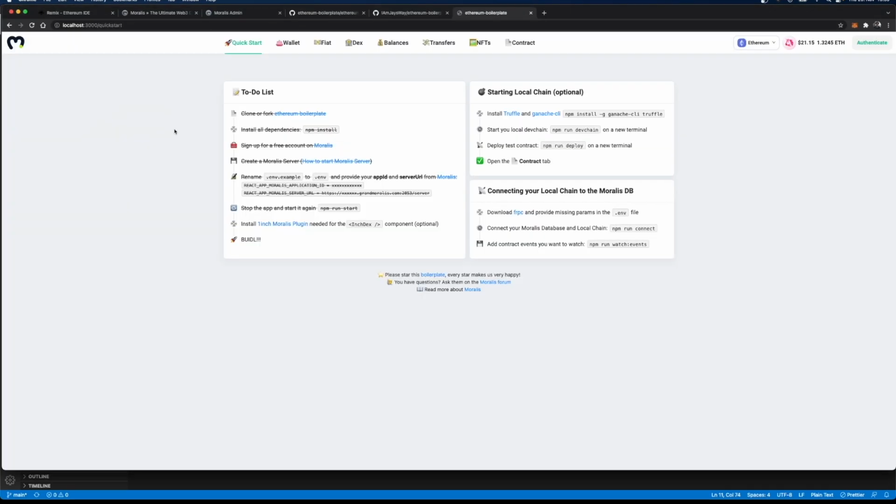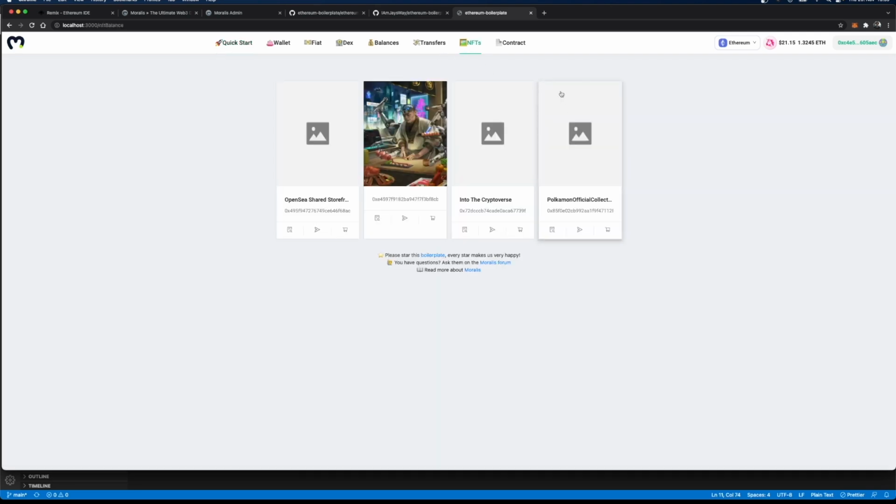Here it is, the Ethereum Boilerplate in its full glory, powered by Moralis, giving you everything: wallet, fiat on-ramp, DEX, transfers, NFTs, interacting with smart contracts. You can even authenticate over here, sign in, and don't let the Ethereum Boilerplate fool you. It works with any EVM system. Very cool. Of course, we won't need all of this because we're just creating an NFT Marketplace, but the NFT balances might be something useful for us to use when we build our NFT Marketplace dapp. But this is a very good base and foundation where we can start building. So let's just get into the nitty-gritty and open up our IDE and see what we can change.